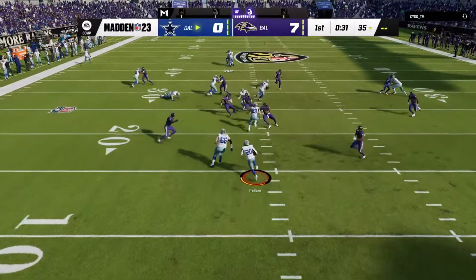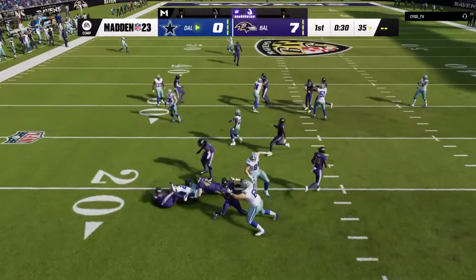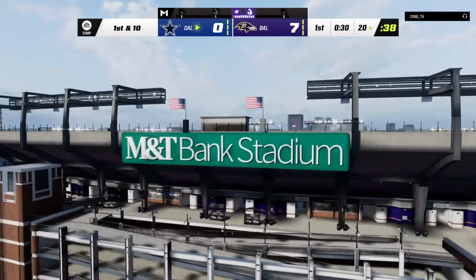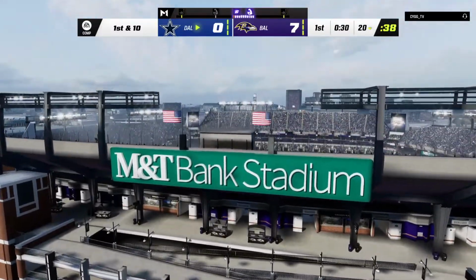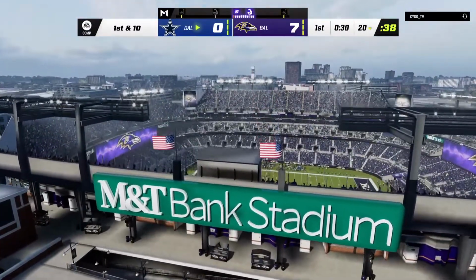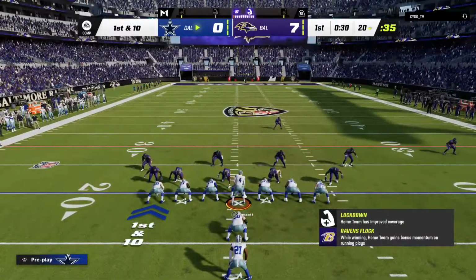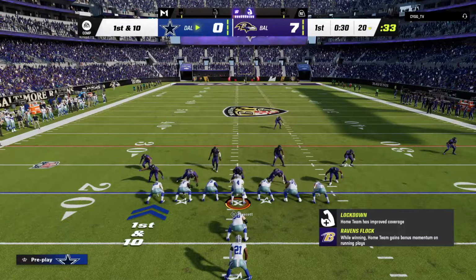Pollard to return from the end zone. And that decision to bring it out ends up not being a good one. Costs him about 5 yards as he's tackled into 20. So Prescott and the Cowboys now with a 1st and 10 at the 20.